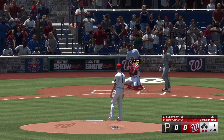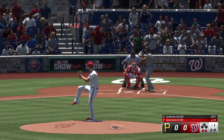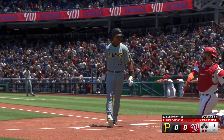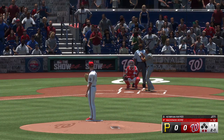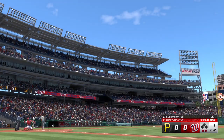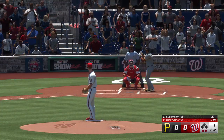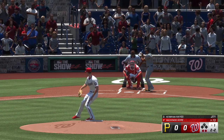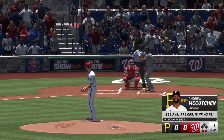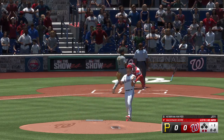And that's too high. Two outs, bases empty. And a foul ball. And now two and two. Two balls, two strikes. And another ball. And that's too high, ball four.